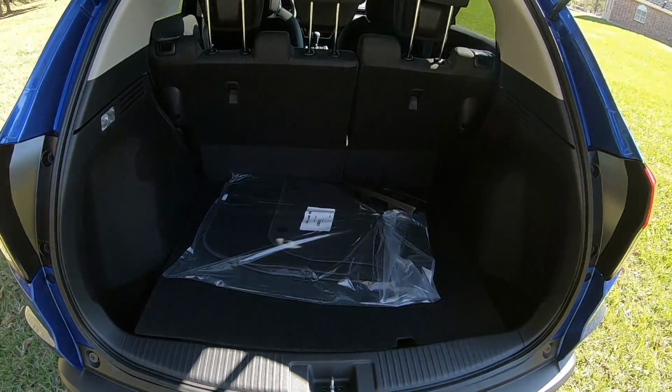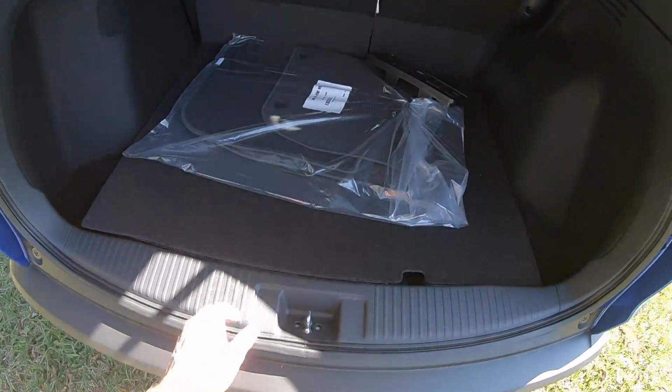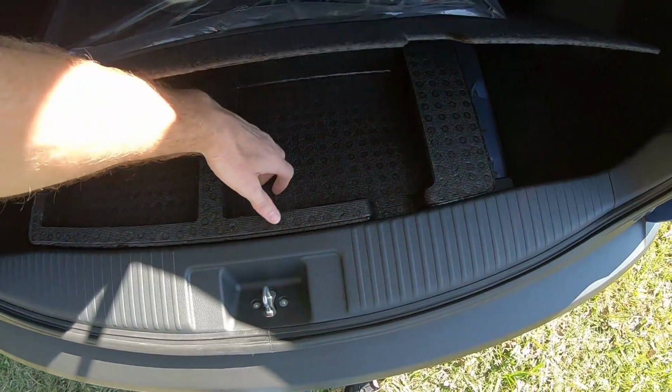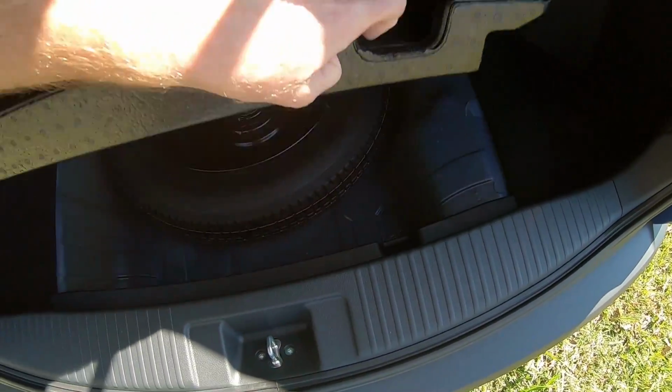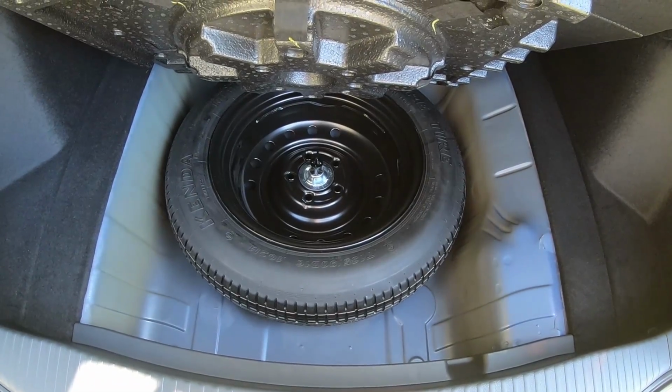And there's a lot of space back here, and I'll show you in just a second how to lower those seats. But here's some really good news for those of you who might want to know. A lot of the Hondas these days have the spare tire repair kit, not this particular model in it.